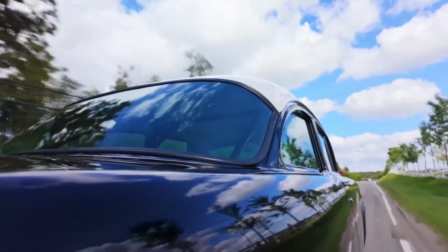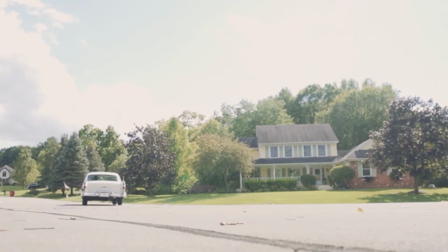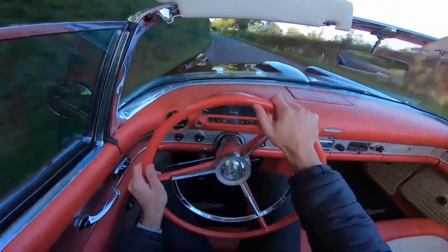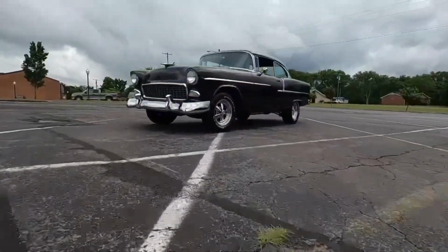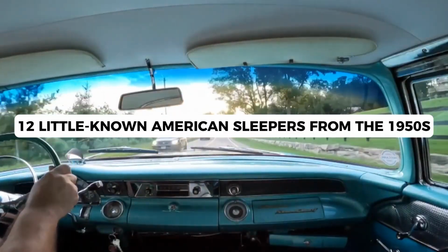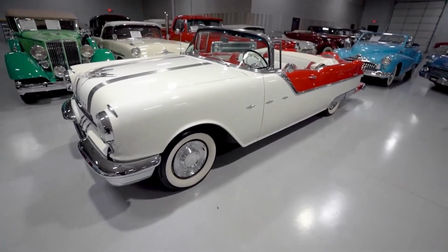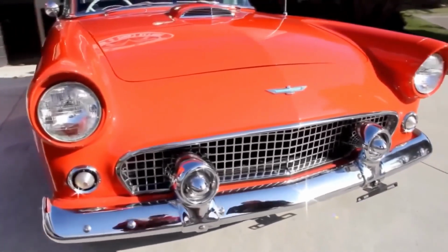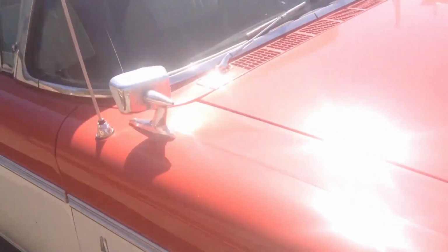Machines that looked like dignified boulevard cruisers, yet packed brutal V8 power, waiting to surprise anyone foolish enough to challenge them. In this video, we're revealing 12 little-known American sleepers from the 1950s, each with its own hidden story of raw muscle, clever engineering, and that underground racing spirit only true car guys ever appreciated.